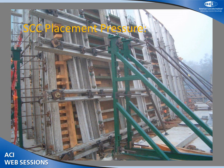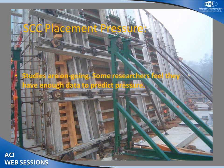One of the things we did with this mix is we put a hydration stabilizer in it so that there was absolutely no chance of having an issue with interlayer bond. So we designed for full hydrostatic pressure on this project. Studies are ongoing. Some researchers feel they have enough data to predict pressure.